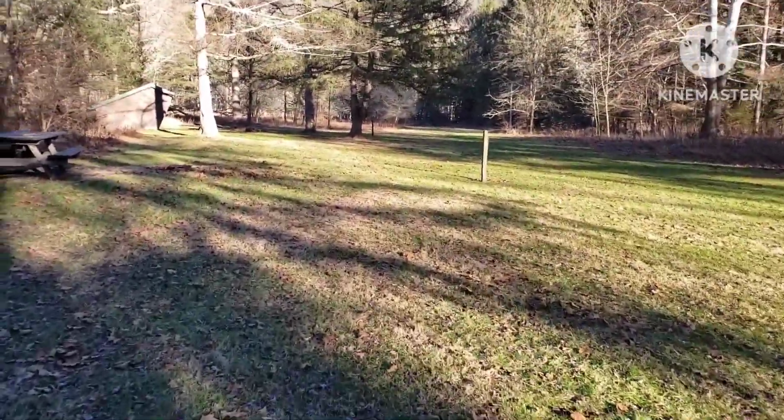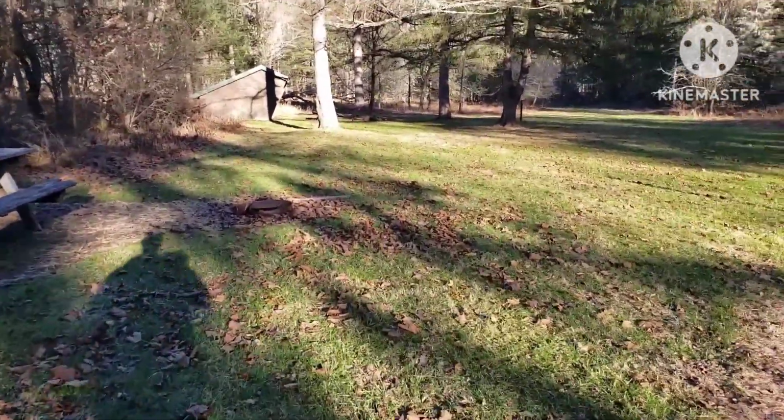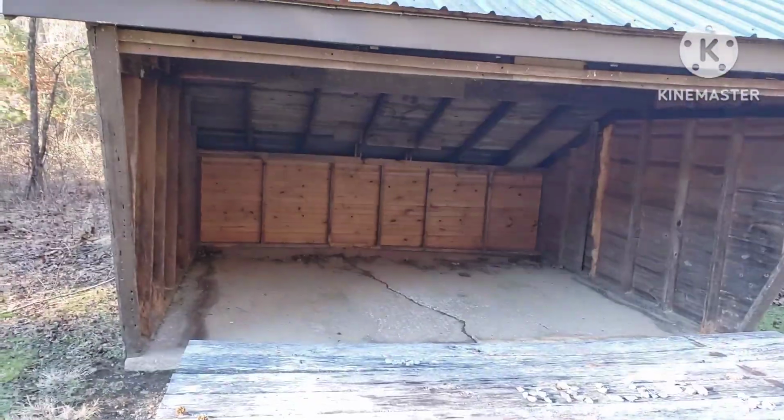Then campsites 1 through 5 are down a little bit further. Those are more tent, just tent sites. They have a fire ring and a picnic table at them. Number 7, fire ring, picnic table, and shelter.